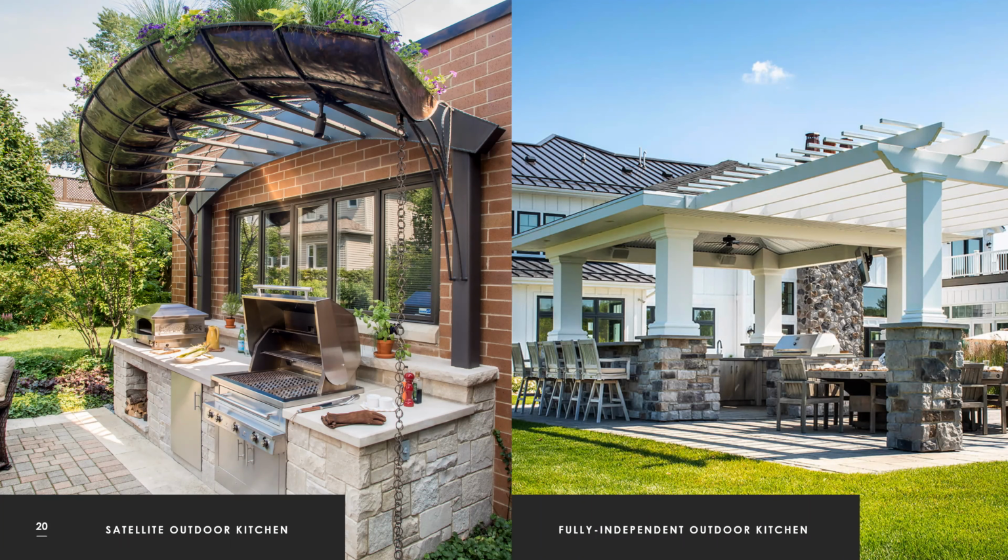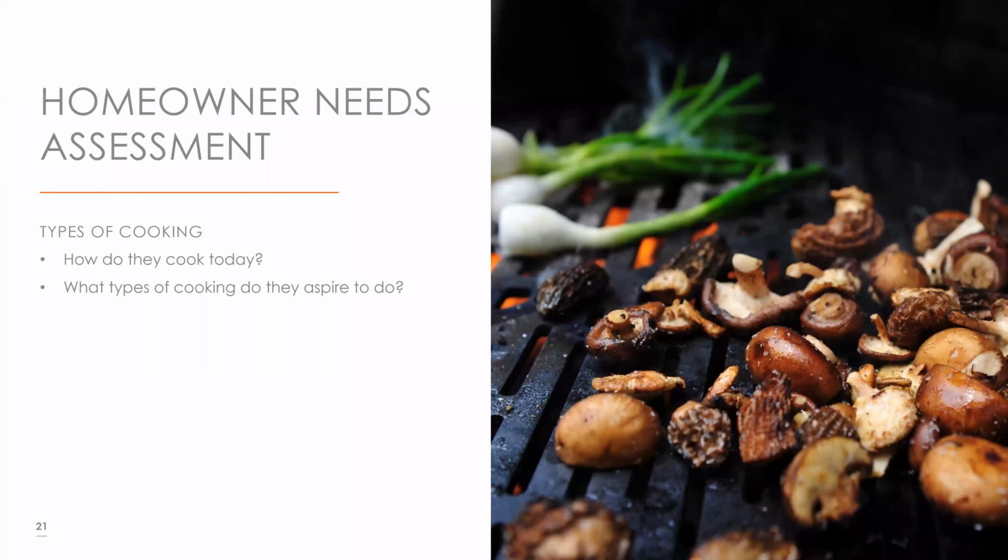On the right, we have a fully independent kitchen. You can see how much bigger it is. You've got a little bit of a glimpse of how much more counter space there is. You can see the faucet there, a couple pieces of refrigeration, and plenty of storage in that independent kitchen.